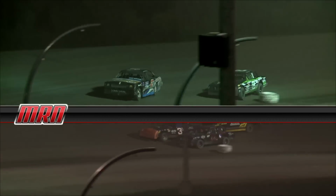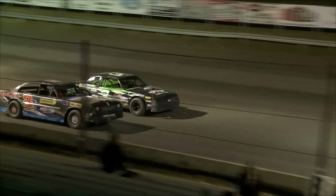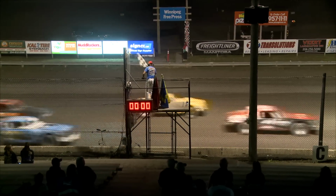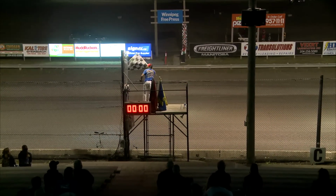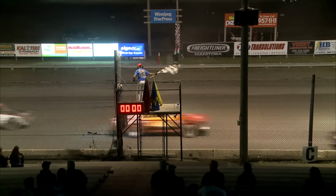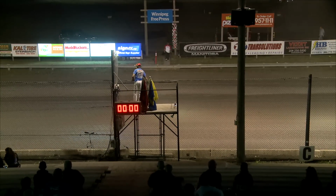Battle for six is three wide, as is the battle for third. Here it is, coming down to the wire. Oh, it's close. Oh. We might have to get a transponder measurement. That was close. From my angle, it looked like Friesen may have taken that one. Wow-wee.